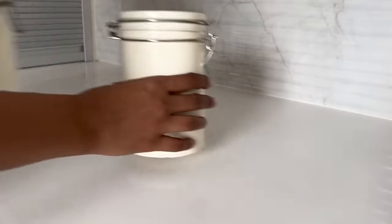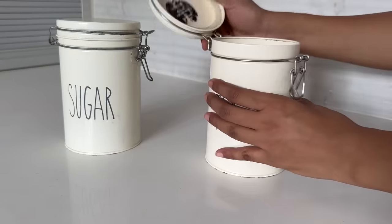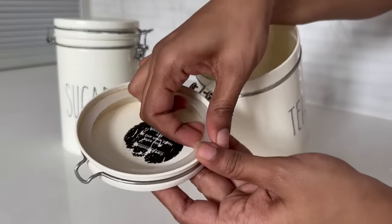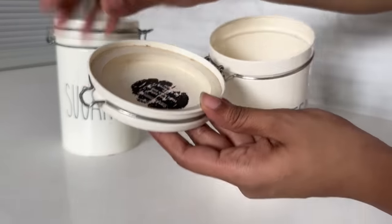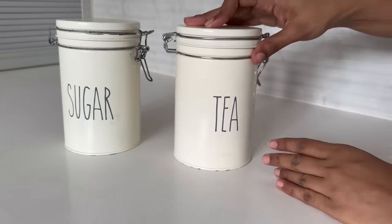A lot of you ask me about this tea sugar container. These are made of metal, leak proof and easy to wash. It's a worthwhile item to buy. I purchased it from a website. You can get it easily on Amazon also.